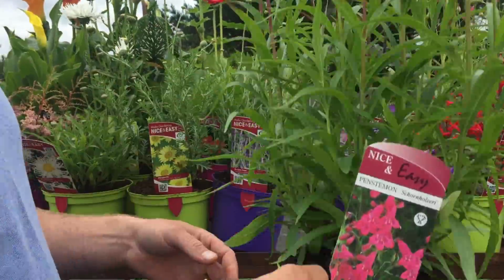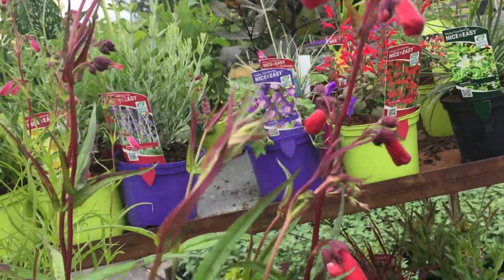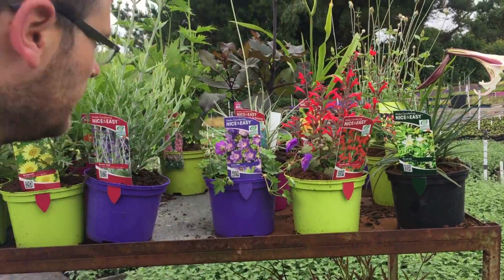I have a lot of penstemons available at the moment, all the colours. So the two I have here, that's the nice red one, the Schoenholzeri, and I've got a nice pale pink here in the form of Evelyn, also a lovely variety.